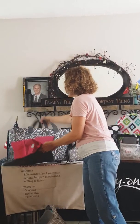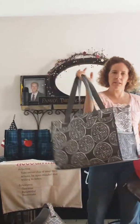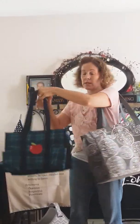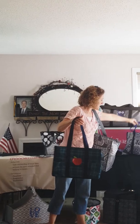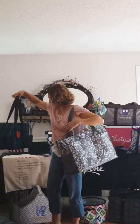Another really popular one right now is that deluxe utility tote. Now, so many of you love the organizing utility tote, right? So this is our number two bag. And actually, I'm showing you this one. This is the current print, one of the current prints. But I wanted you to see the apple on this one because this is a fabulous Christmas gift for teachers. They love, love, love this bag. That apple is back, okay?